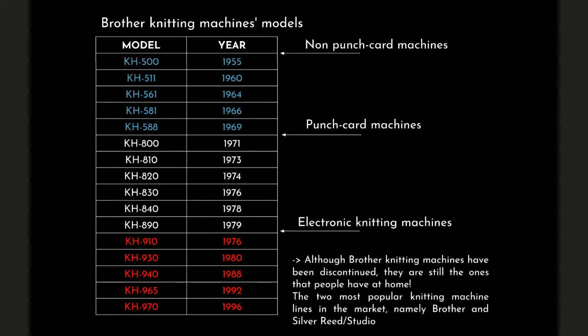And in '79 came out, the numbers are a bit wrong actually, the electronic knitting machine, which could be programmed by floppy. So if we look around in the industry, floppy use is still very common.